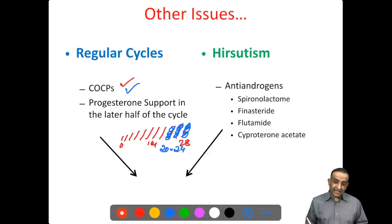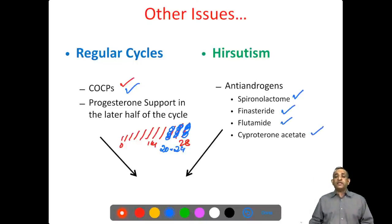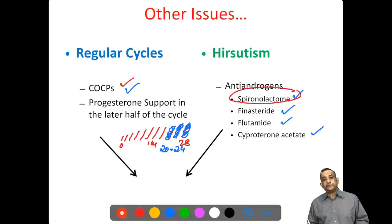Now, hirsutism, give antiandrogens. It can be spironolactone, finasteride, flutamide, cyproterone acetate, individual mechanisms, you know. But often they ask you, what is the first management? What is the best drug or the first drug you start in the management of hirsutism? Now, the first drug for hirsutism management is spironolactone. Simple answer. Hyperandrogenism, first drug, spironolactone.